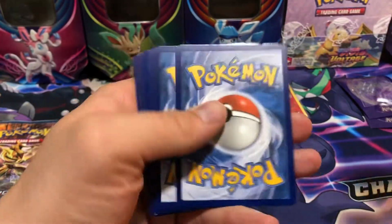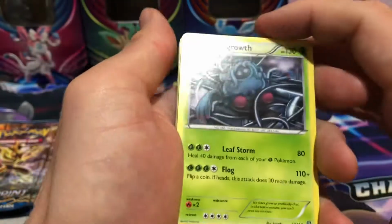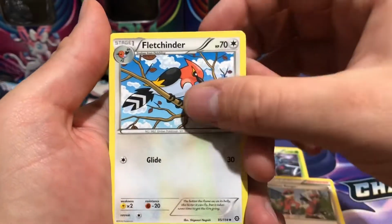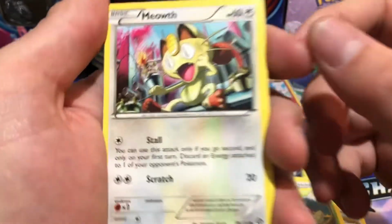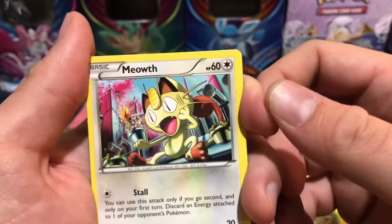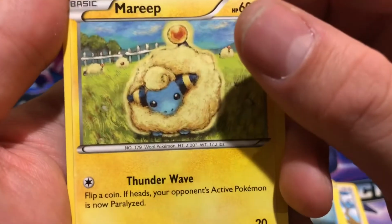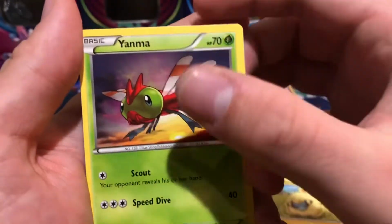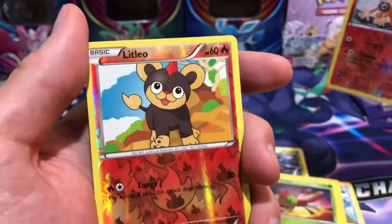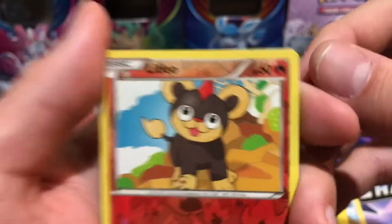Ooh, double white. I'm maybe gonna get some good pulls again. 1, 2, 3 for XY, and they don't have an energy. So Tangrowth, Pokemon Ranger, Fletchinder, Larvesta. That Meowth is perplexed or astounded or frightened by something. He's like, oh my god. Mantine, Mareep. Oh, that is an exceptionally fluffy Mareep. Yanma. Oh, I'm loving the cute artwork for the fire types right now. Litleo. Look at him. He's just like, hey, you want to be my friend?